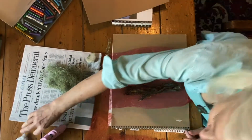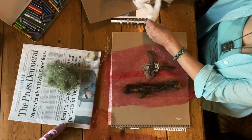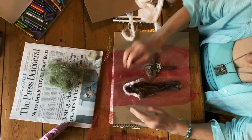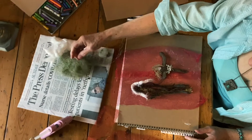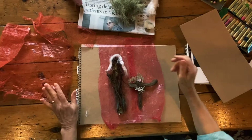And I usually have cotton batting around too. I love cotton batting. I may put a little white stuff in her hair to make her older. Maybe she's a grandmother taking her granddaughter out for a walk. But you can see what I'm doing here. I'm just playing, and might put some more of this stuff on somewhere, not sure. And then I'm going to glue it down.